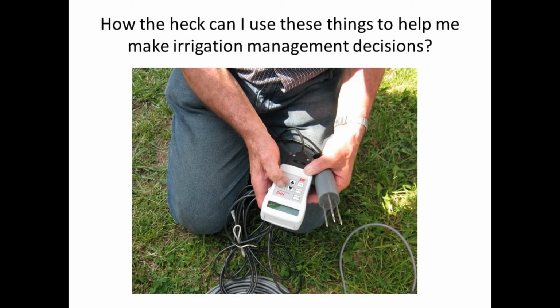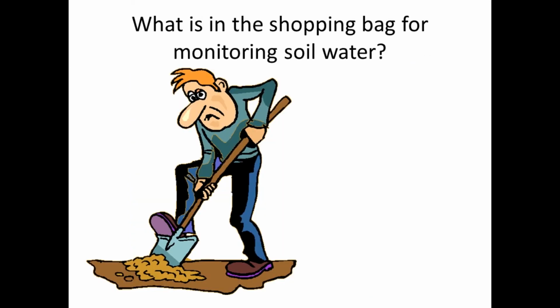There are all kinds of different soil water sensors available now. I think at last count I counted 52 of them, but there's probably a lot more that I'm not familiar with. But how the heck can I use these things to help me make irrigation management decisions? So what's in the shopping bag for soil water monitoring?